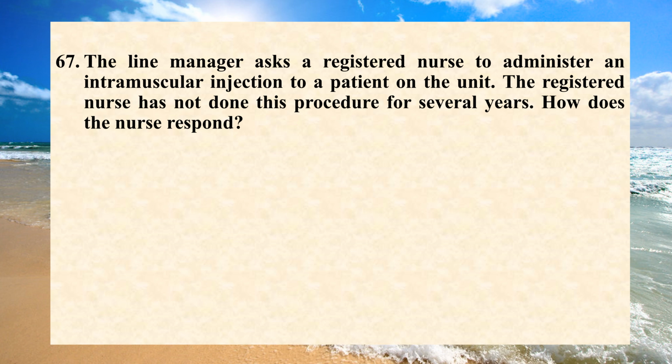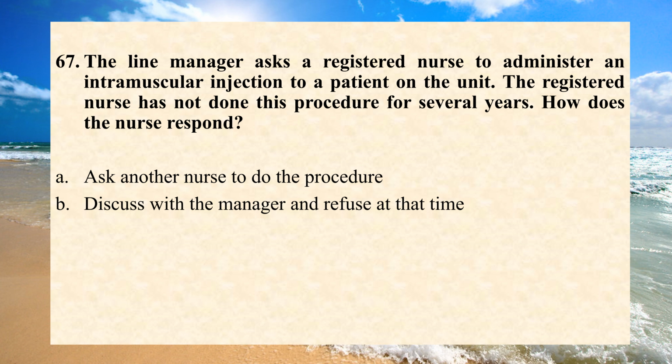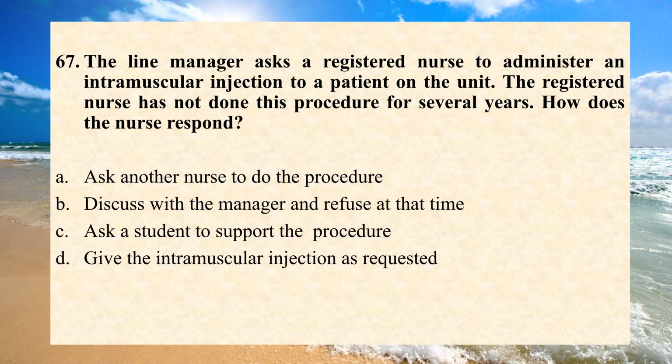The line manager asks a registered nurse to administer an intramuscular injection to a patient on the unit. The registered nurse has not done this procedure for several years. How does the nurse respond? Option A, ask another nurse to do the procedure. Option B, discuss with the manager and refuse at that time. Option C, ask a student to support the procedure. Option D, give the intramuscular injection as requested.